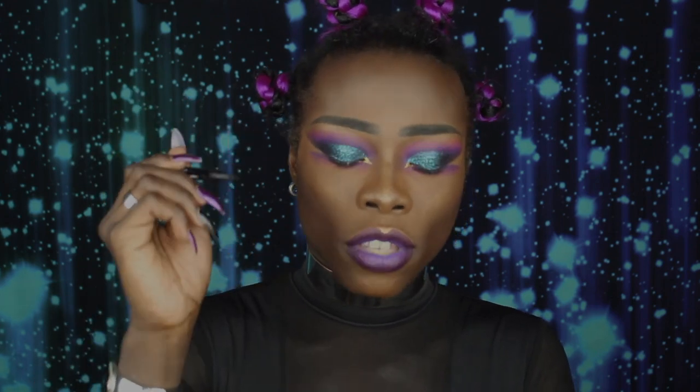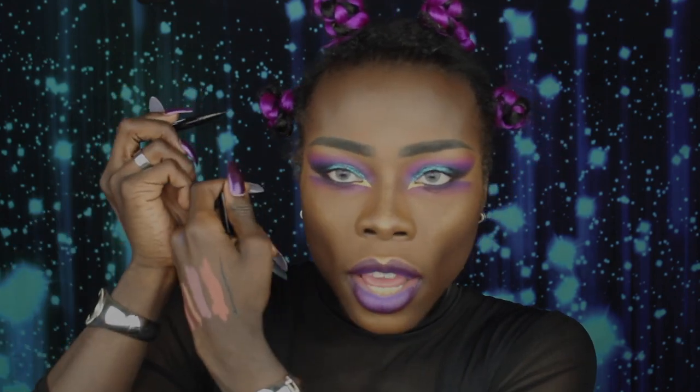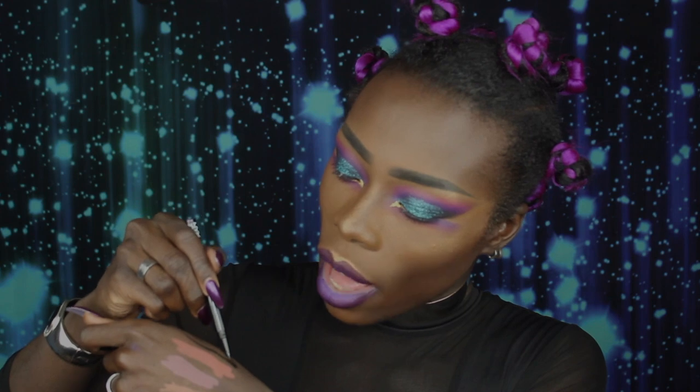And the applicator is the most special thing about it, in my opinion. It's so thin and so easy to use. You can get such a slick line with this. It is out of this world. Guys, I don't know if you can see how black it is because it's on a black hand, but it is so black, guys.